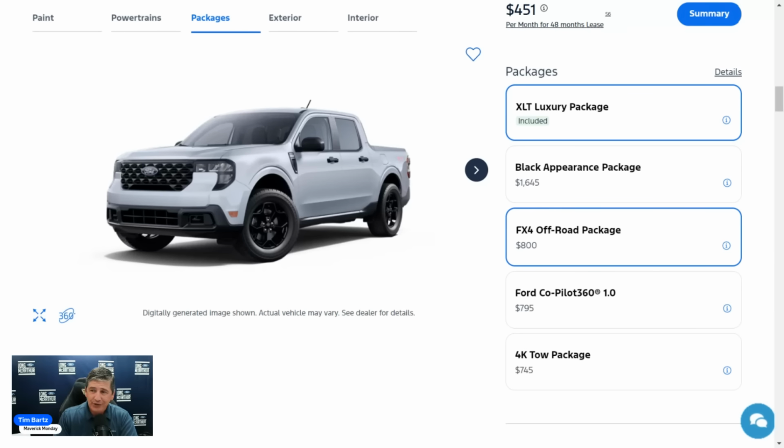Anyway, as you can tell, I'm floored. I don't understand that either. But it does require the Lux package, and again, not available with the Black Appearance Package because you're getting black wheels with this. You're getting an all-terrain tire, so an aggressive all-terrain tire with this as well. And this does help yours get scheduled probably. The grill should be the same. You're getting skid plates underneath to protect it. You're getting the FX4 decals on the side over here.